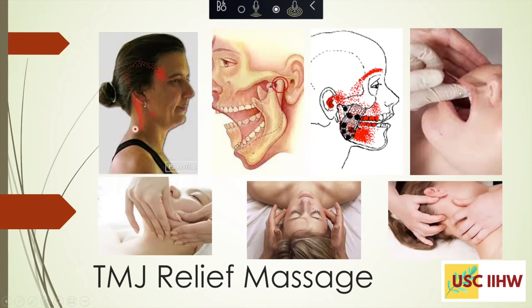Internal, you're going in and you're working the actual joint, and then taking your cheeks, internal and external, and kind of raking them from back to front by squeezing your cheeks between your two fingers.